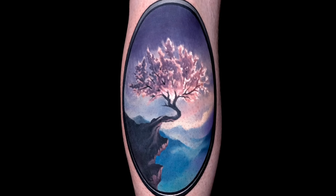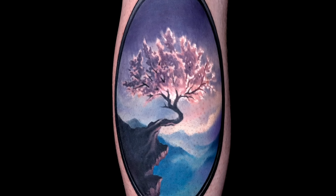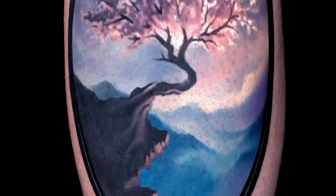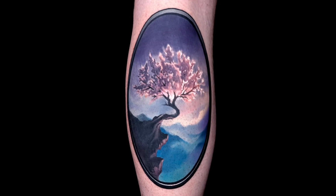You could have put even a little more detail in areas, use your whites a little bit more where the light's kind of coming through the tree, and put some more texture to certain areas that would be more in focus. I mean, the most realistic part is those cliff rocks. You know, those are sick with the light on them. I love this tattoo. It's super clean, it's really pretty, and it still feels like you.